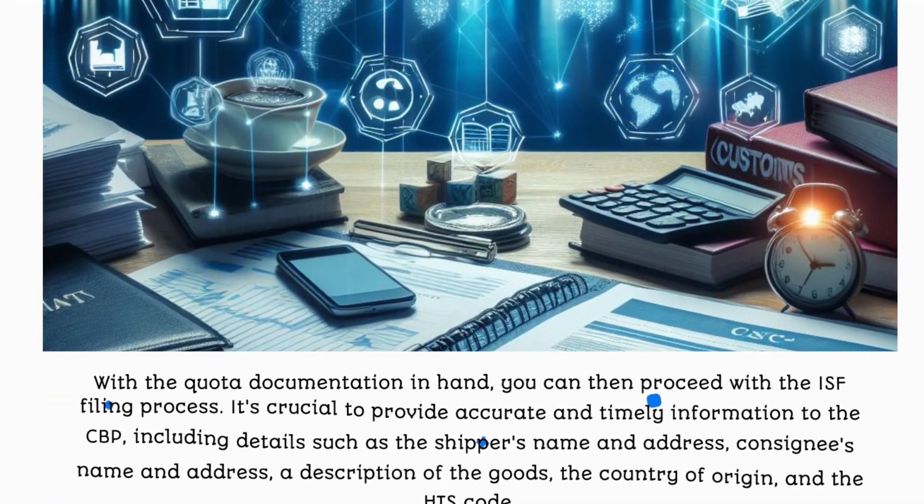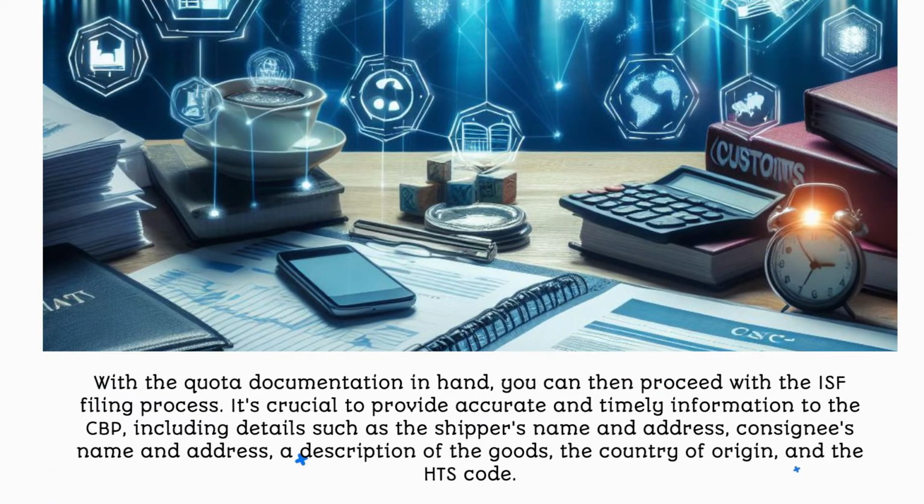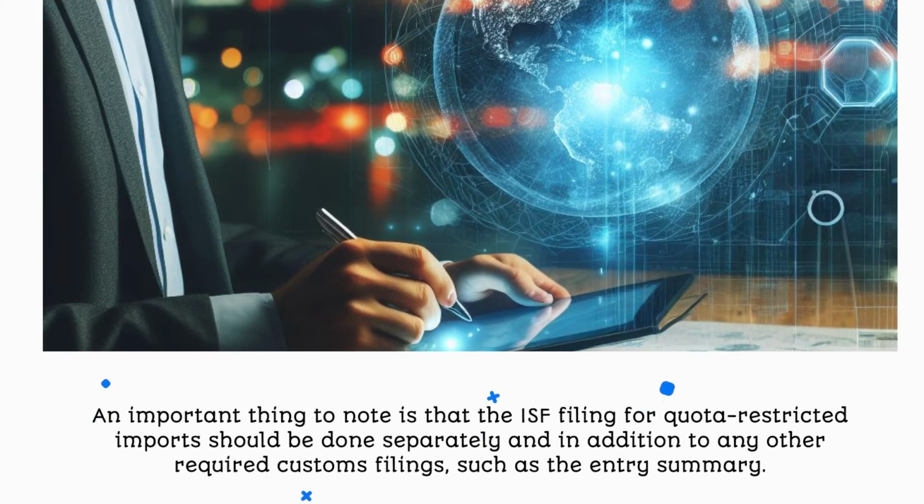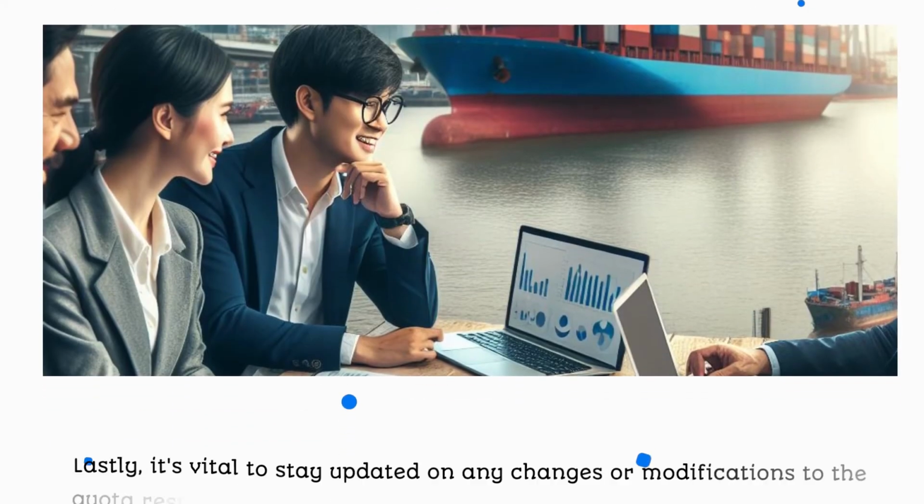With the quota documentation in hand, you can then proceed with the ISF filing process. It's crucial to provide accurate and timely information to the CBP, including details such as the shipper's name and address, consignee's name and address, a description of the goods, the country of origin, and the HTS code. An important thing to note is that the ISF filing for quota-restricted imports should be done separately and in addition to any other required customs filings, such as the entry summary.